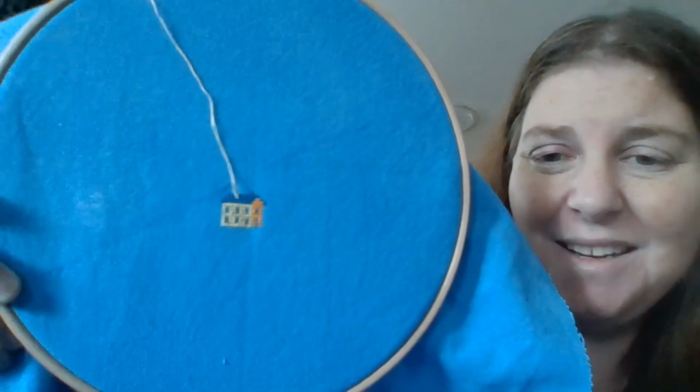Is that not the cutest house you have ever seen? I love it. It's so adorable. And I haven't really stitched bright things before. Most of my ones have been fairly one colour, and for some reason this is just absolutely, I'm loving this, loving it.